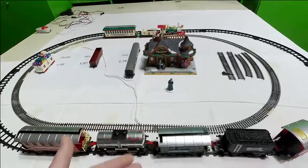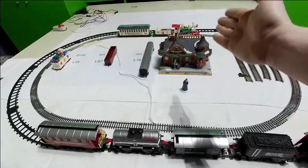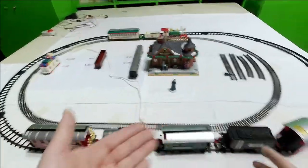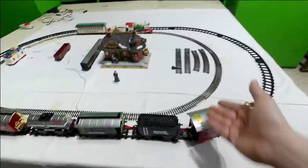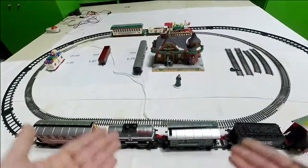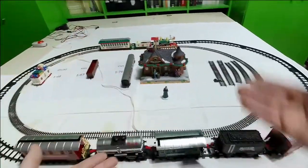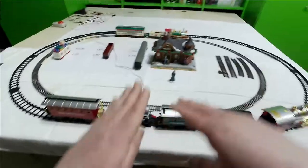It is also from the same era as the Caddington Lemax collection, the Victorian era, and this is a steam train with a steam locomotive, well suited for any Christmas village set in that time. Dickens Village, Caddington from Lemax, and Department 56, even if Department 56 is also after that Victorian era.